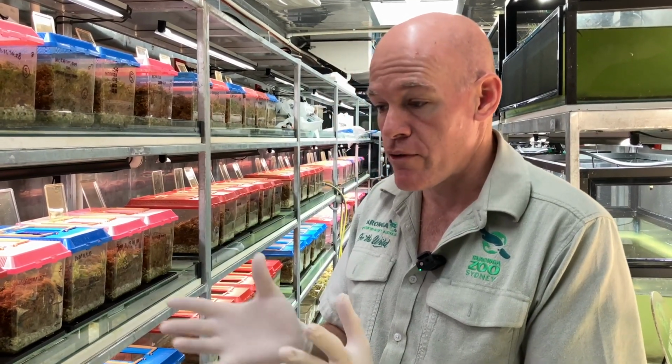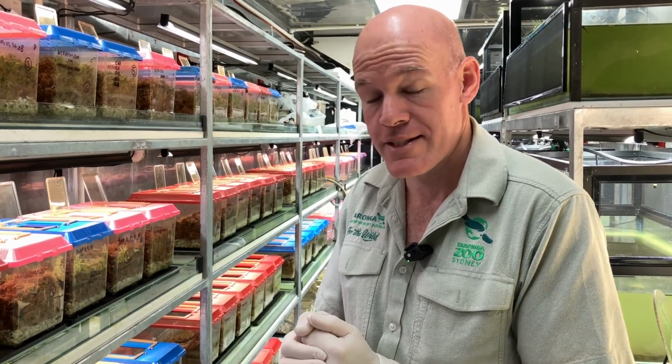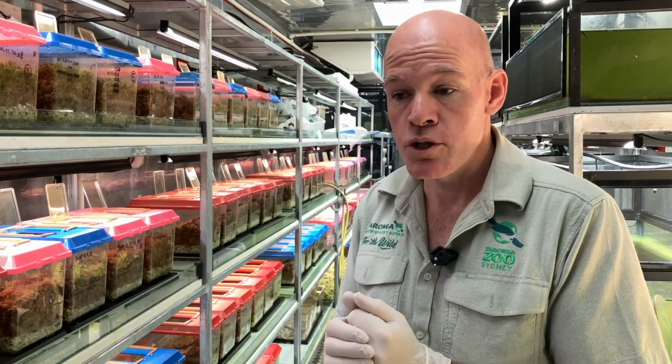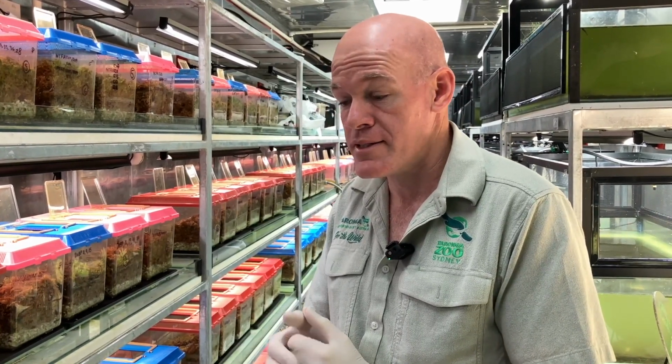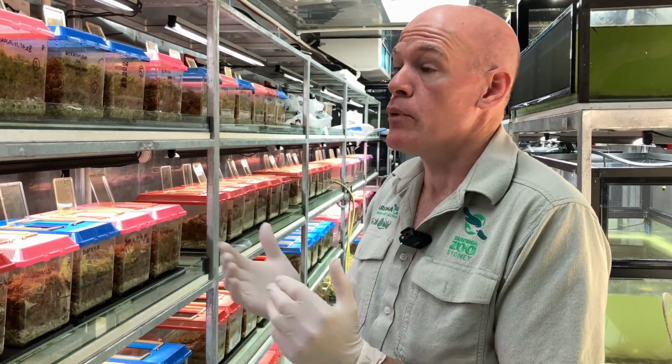And unfortunately, with increasing fires, the bushfires that we had in Australia back in 2019-2020 is one of the reasons we actually built this facility. When the bushfires happened, the remaining populations of the Northern Corroboree frog were under severe threat. About 70% of the remaining, so 7 out of every 10 populations remaining of this species got impacted by the bushfires. Hence, we got funding to build this facility.